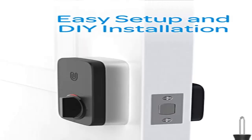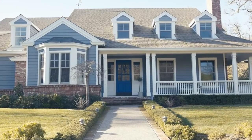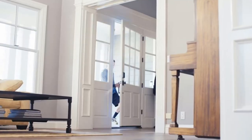Three. Product name: U-Bolt Pro Bluetooth enabled fingerprint and keypad smart deadbolt. Smartphone app control from anywhere, lock or unlock, share eKeys, check door status and log record.